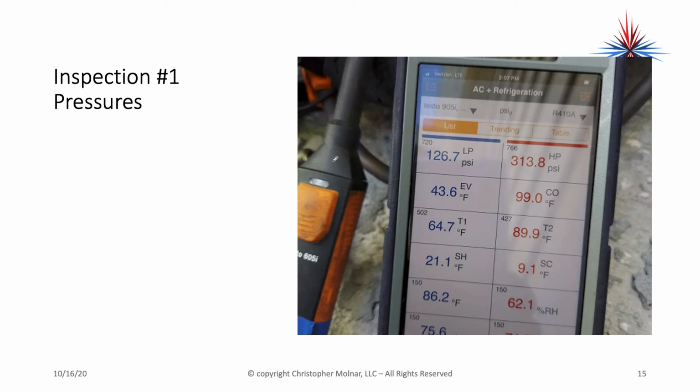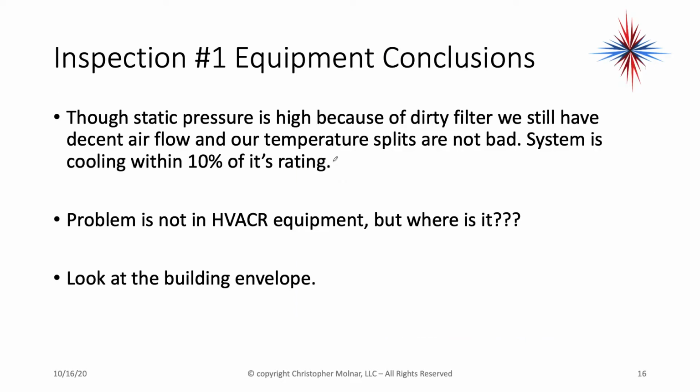Okay, outside pressures, nothing remarkable. I'm okay with that 9.1 degrees subcooling for this system. Nothing remarkable, nothing that's going to cause mold or anything like that, especially when my temperature split is decent and I am dehumidifying. Though static pressure is high because of the dirty filter, we still have decent airflow and our temperature splits are not bad. System is cooling within 10% of its rating.